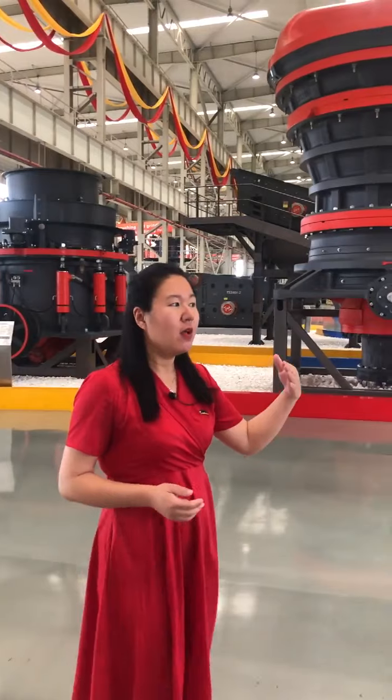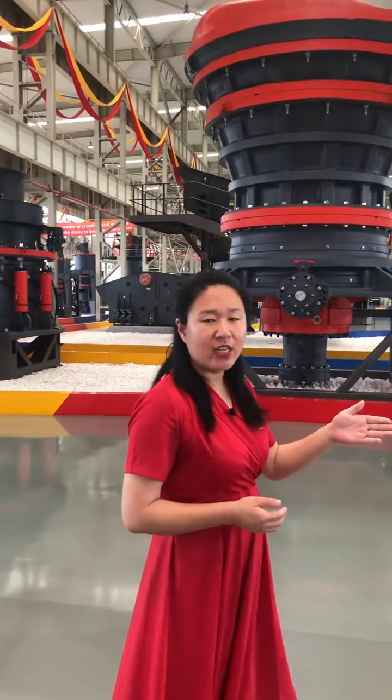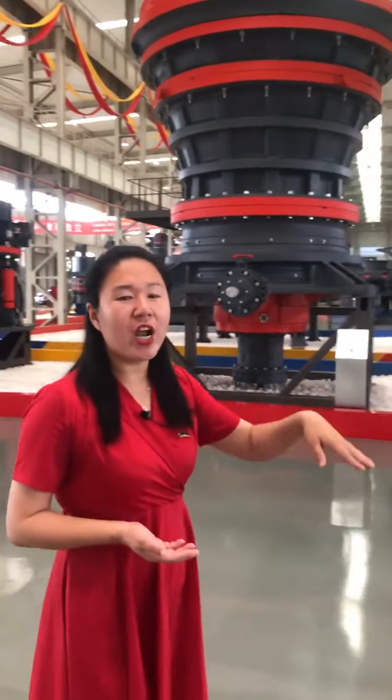After that, I will introduce our crushing plant: the feeders, primary crusher, secondary crusher, and the screening machine. Firstly, I will introduce our feeders.